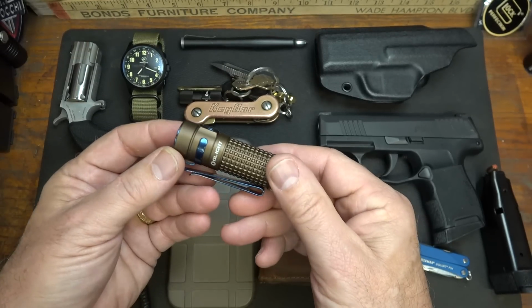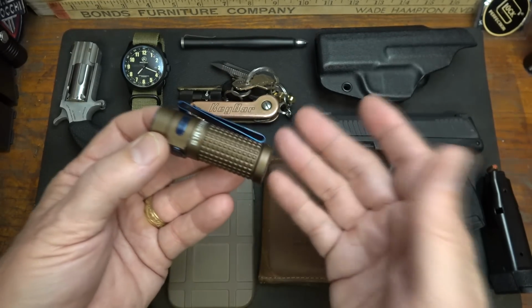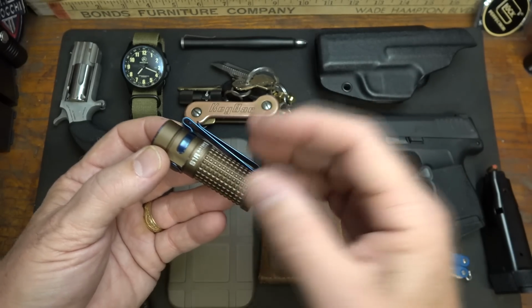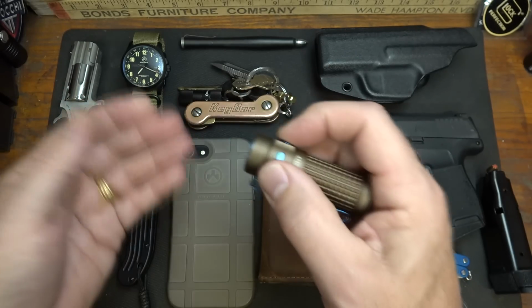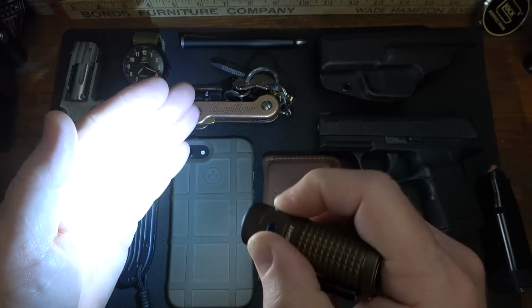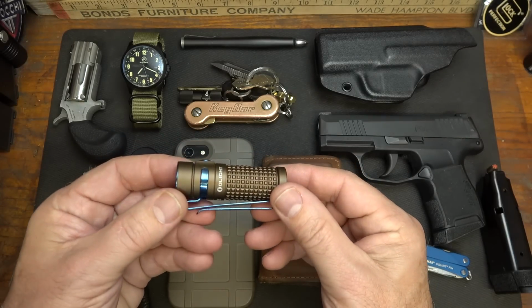And guys, I always have an Olight in my pocket. Having a good flashlight is just essential. If you haven't been carrying a flashlight, you don't realize how much you need a flashlight on an everyday basis. This is the S1R Baton. It is in the bronze color. I love this. And guys, I'm telling you, this thing is freakishly bright. I think it's 1,000 lumens on this flashlight.